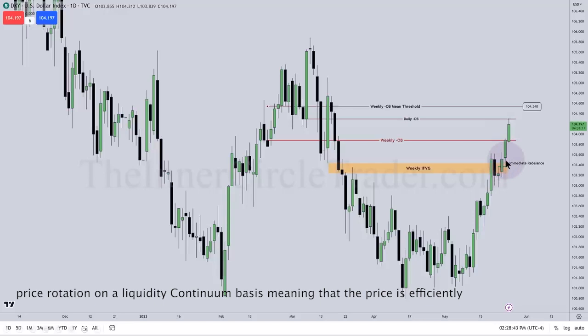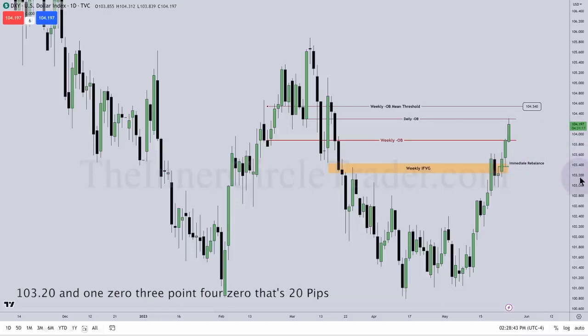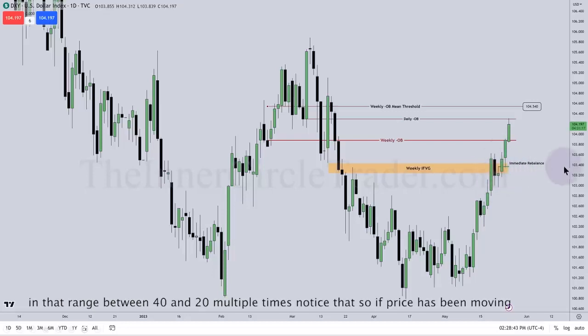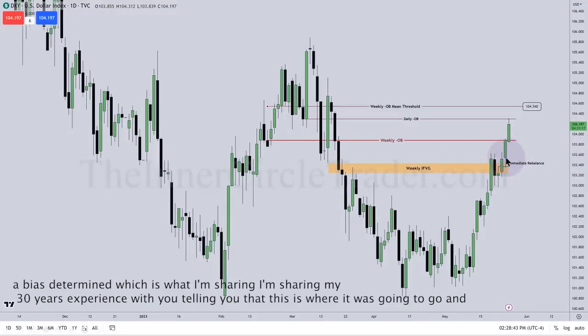So price rotation on a liquidity continuum basis, meaning that the price is efficiently delivered between a range of price action. For instance, if we were to look at the range between 103.20 and 103.40, that's 20 pips for euro. It's moved up and down in that range between 40 and 20 multiple times. Notice that? So if price has been moving back and forth between a defined range of 103.40 and 103.20, and we get a bias determined, which is what I'm sharing with you from my 30 years of experience, telling you that this is where it was going to go, and then higher still.